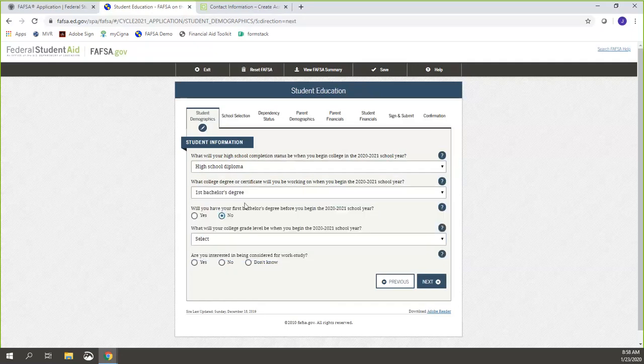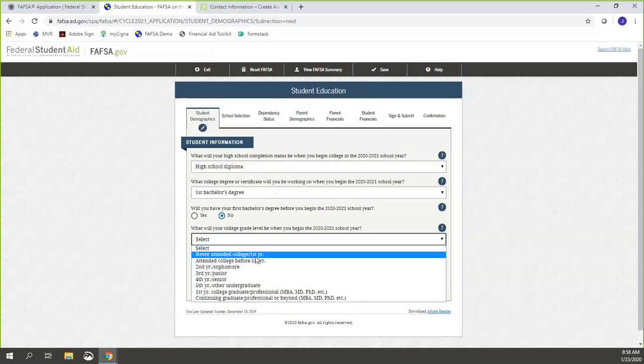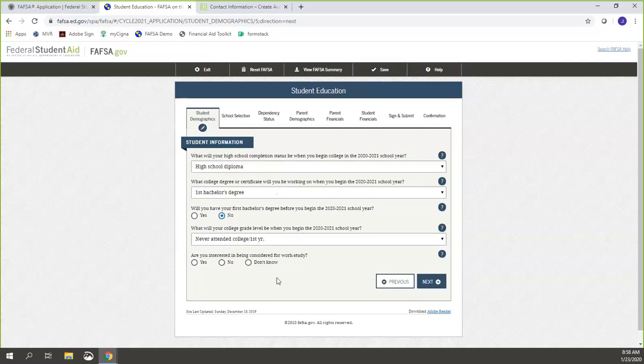Next question. If you actually respond first bachelor's degree, the next question will then be answered for you. Will you have your first bachelor's degree before you begin the 2021 academic year? No, you will not. Next question, what will your college grade level be? Whether they dual enrolled, whether they earn AP, IB credit, they have never attended college from a FAFSA perspective. Last question, are you interested in being considered for work study? Yes. Work study, as we all know, you can work on a college campus, get a paycheck, beautiful. By saying yes, this gives them that option, all right?